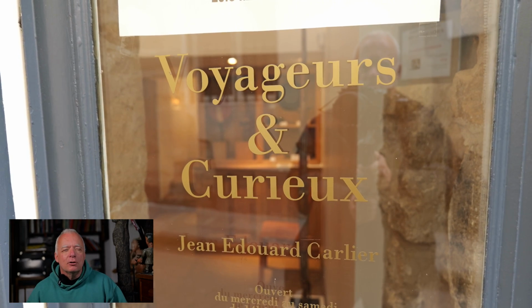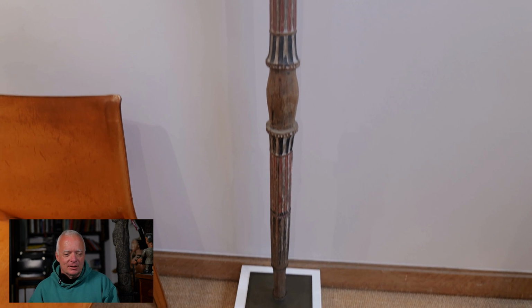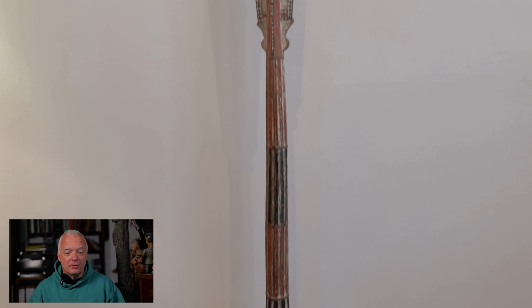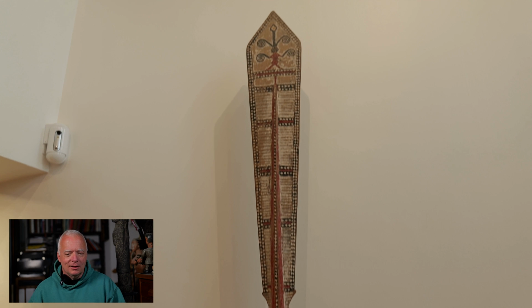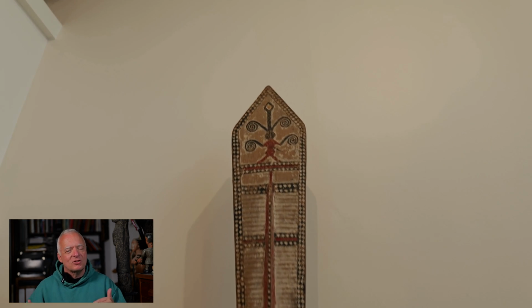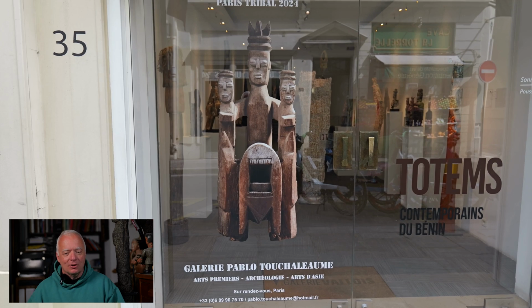Voyageurs Curieux, you know, the theme of this Paris Tribal was unexpected, and they are experts in oceanic art, but this is not oceanic, or let's say oceanic, it's Taiwan, so it's not from the Solomon Islands like it looks, but it's from Taiwan. So this is a surprise, an unexpected object.